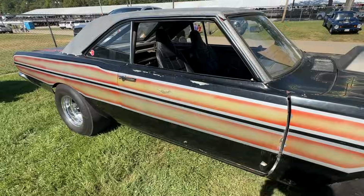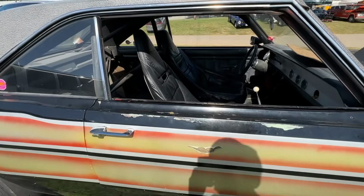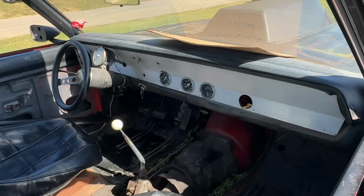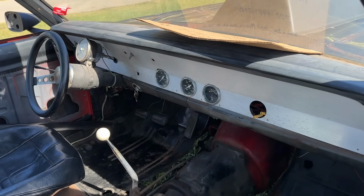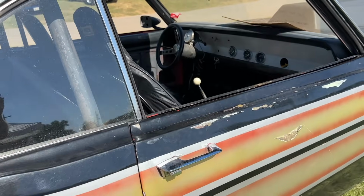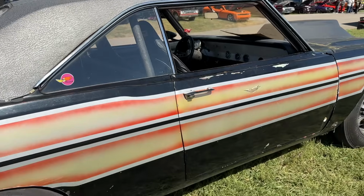And in that same time frame, there were legitimate street raced cars that were outrageous. They were really pushing the limits. You know, these were not cars that you drove on the street. These were cars you raced on the street. And this is a perfect example.